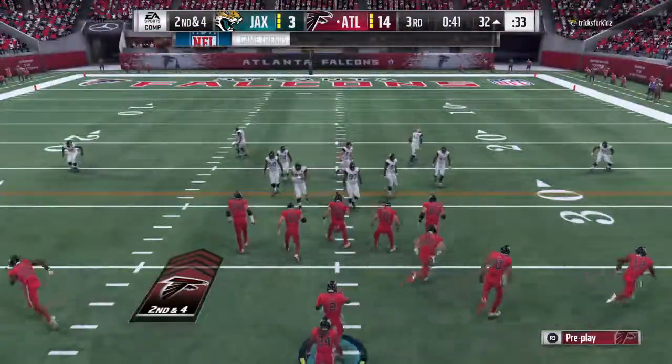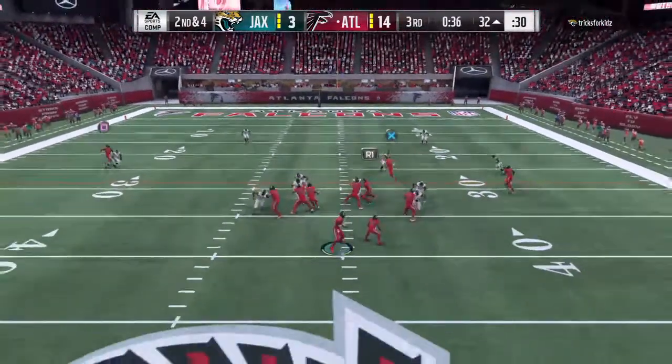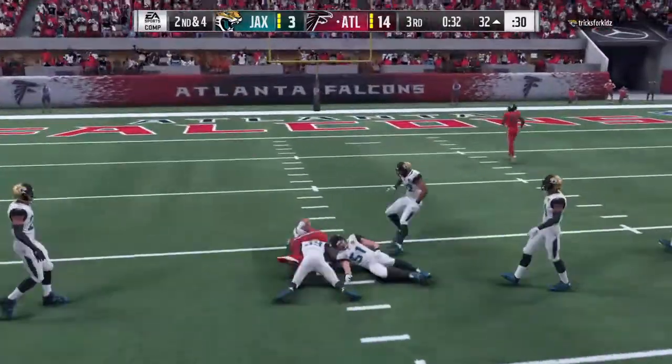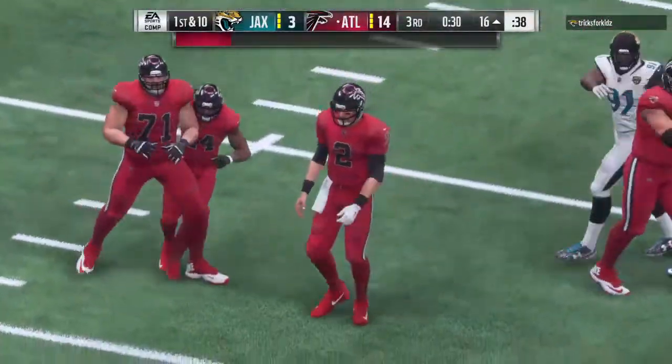Third quarter, and you've got the lead. You're not ready to go into that 4-minute offense to close the game out, but a running game can really benefit your team right now. It's caught over the middle. Hooper. 16 yards to the 16 and a first down.